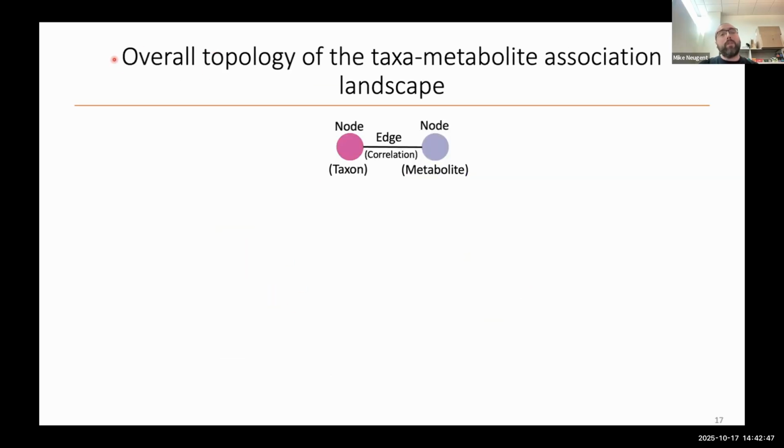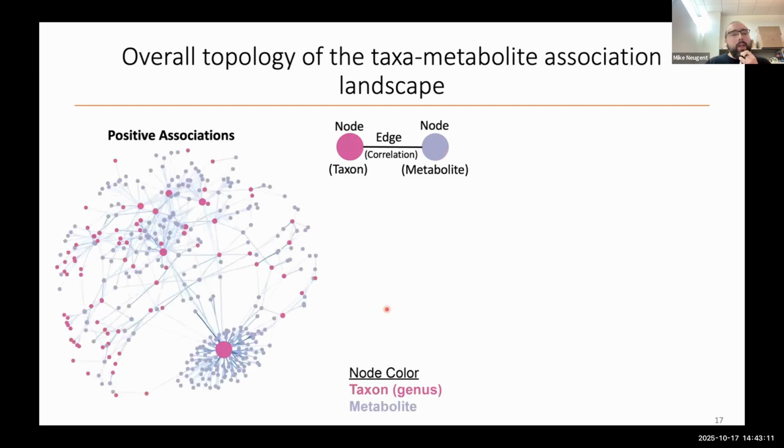And then we can also look at things like the overall topology of the taxa metabolite network. I'm going to show a network where we have nodes that are either taxa or metabolites, and the edge, the connection between them, is just the correlation coefficient between those two. There are no taxa-taxa nodes and no metabolite-metabolite nodes, just taxa and metabolites. We can look at the positive association network in our data, and there's not a whole lot of gleaming information you can get from this, except that there's one anomaly down at the bottom, one taxon that seems to be associated with many, many metabolites when it's present, and that is uropathogenic E.